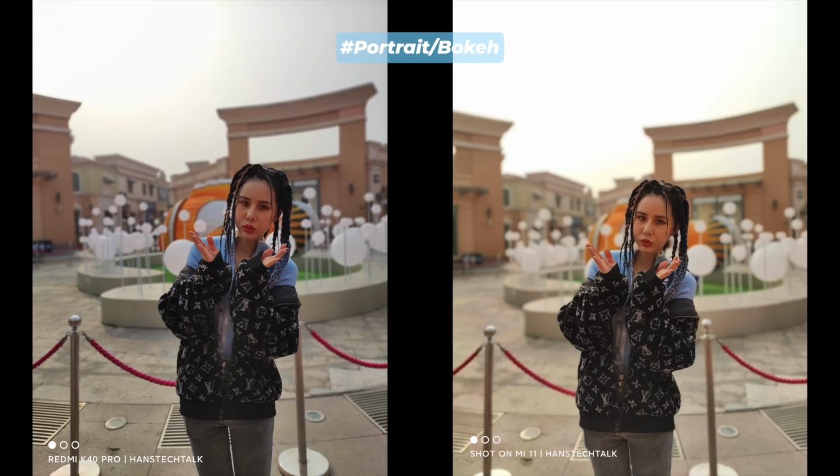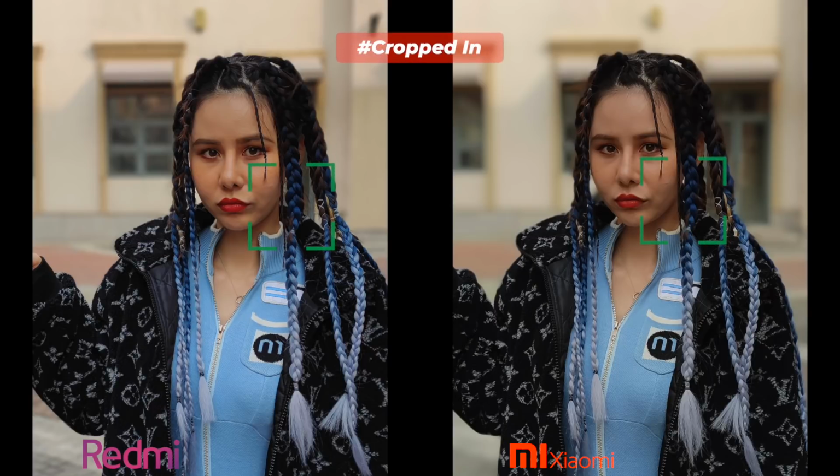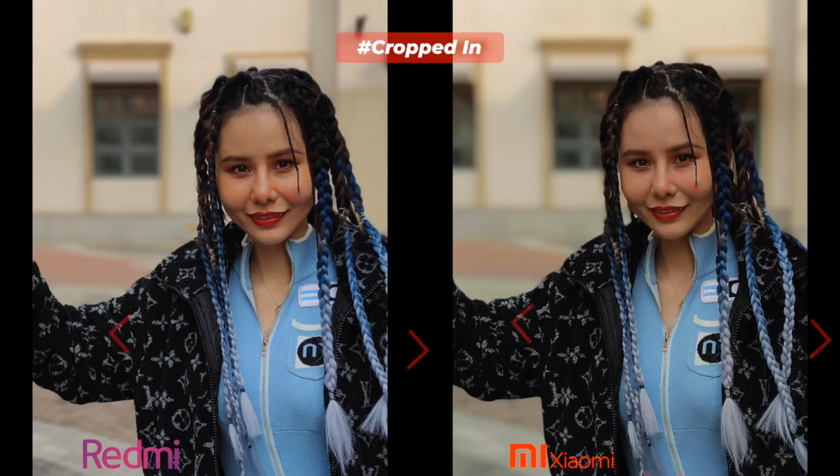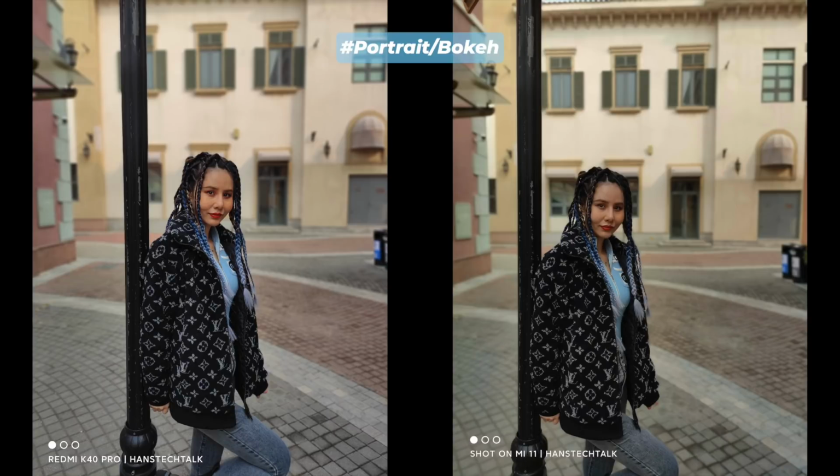K40 Pro slightly saturates the color, and white balance actually jumps back and forth. Sometimes Mi 11 got a bit warm tone and sometimes K40 Pro. However, K40 Pro color rendition is a bit far from reality, cause it rendered colors with artificially optimized color curve, which indeed made the cloth and the background look better, but that doesn't portray reality.